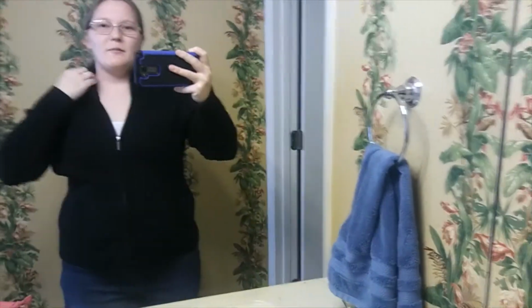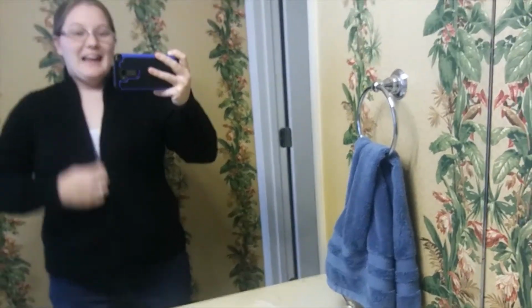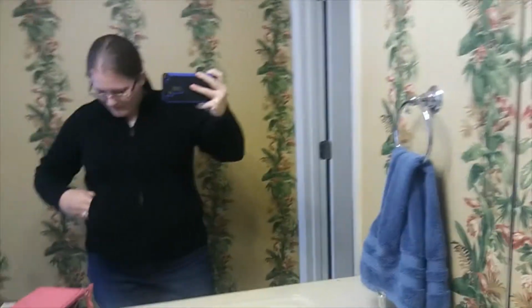Guys, this is it. This is the one. I found it. This is the best. It's got the faux little turtleneck thing that I can turn down. It has a zipper, so you get the comfort of a hoodie without it being a hoodie since you're professional. And it has pockets. This is the one.